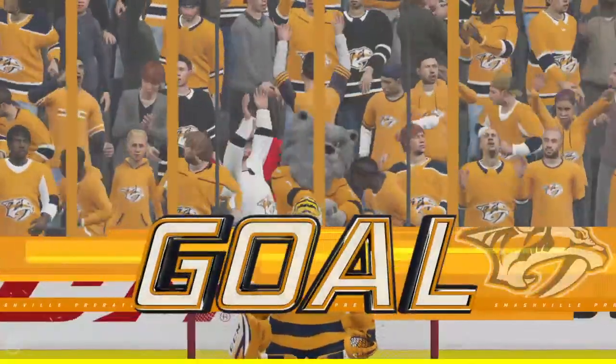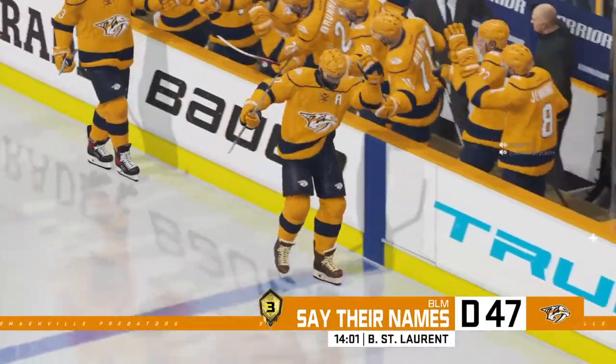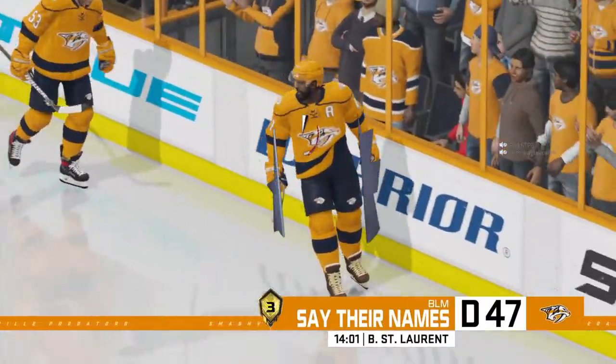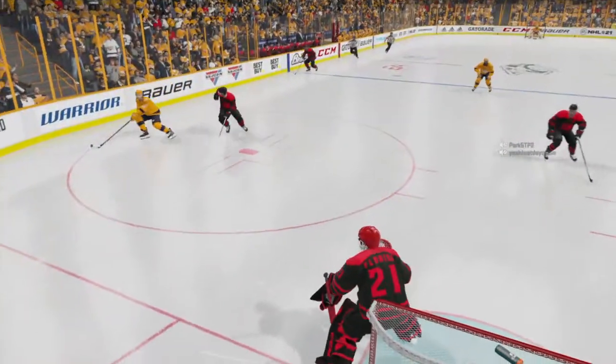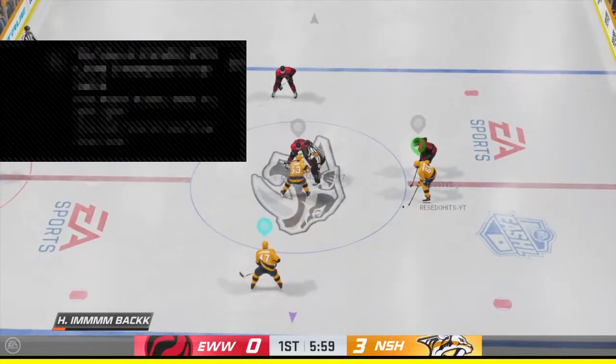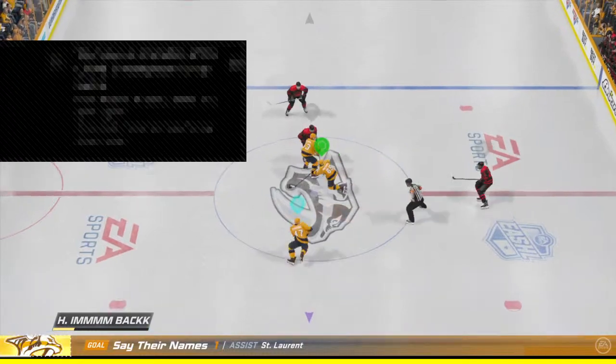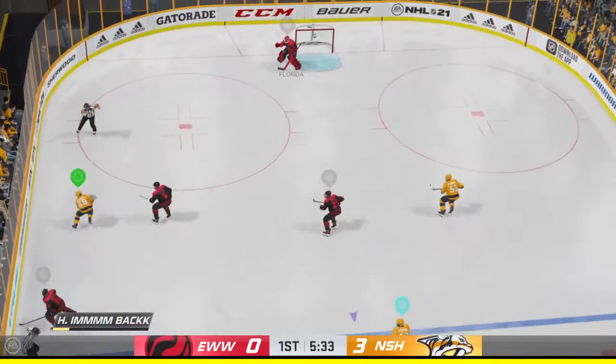This is turning into an onslaught. There seems to be no way to slow them down. That's a scorer's goal right there. That puck is on and off his stick in a hurry. He's so tight to the net, he has to get rid of it before the goalie can readjust. Nice job tying up his opponent.